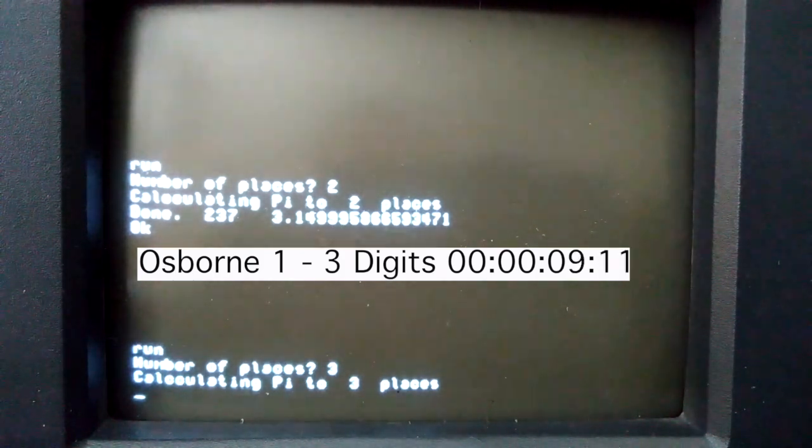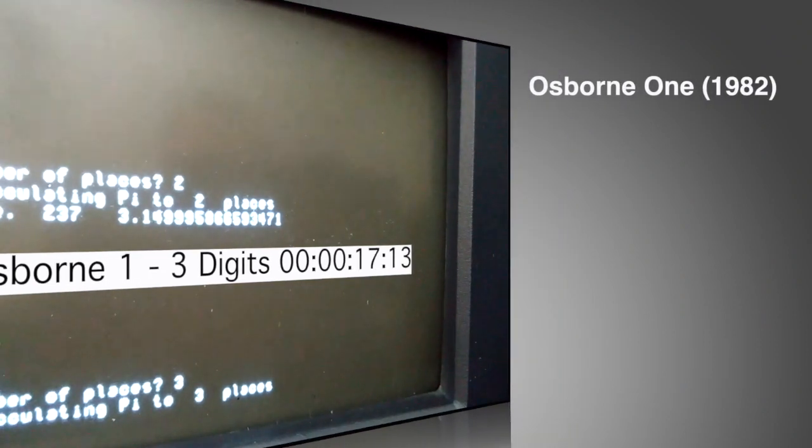This was a groundbreaking early portable. It came out in 1981. This particular one is a facelift model that was made in around 1982. The hardware was quite high spec for the time, except perhaps for that display.